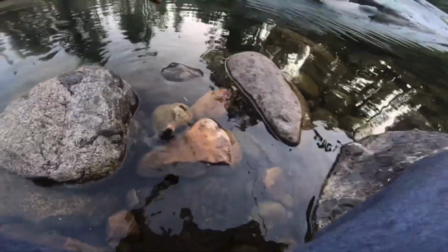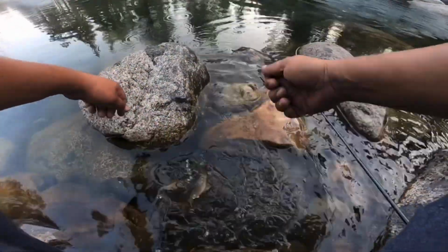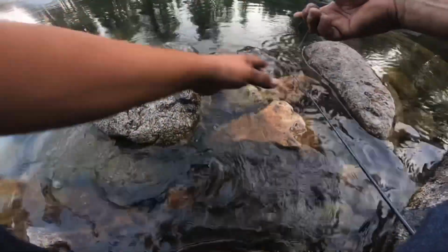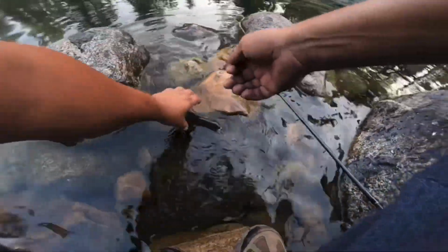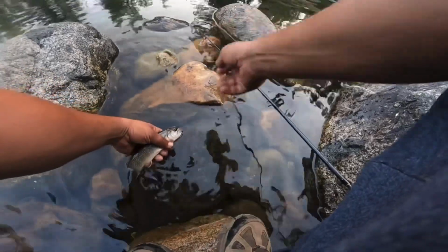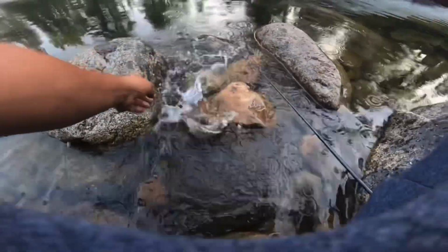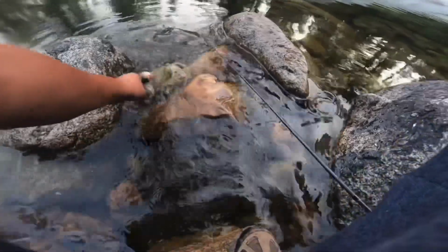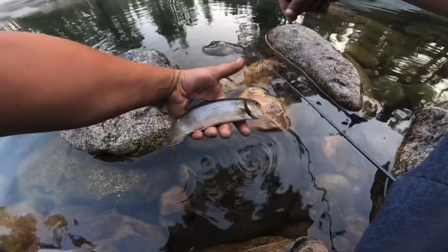Look at this brick. Try not to take him out of the water. Just gonna let him go because he's not too big. But she's a little beauty. You can tell.